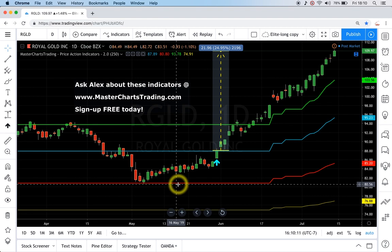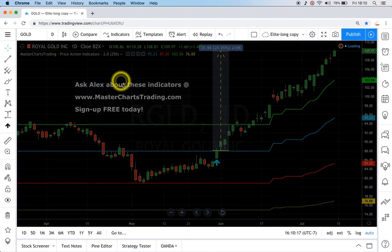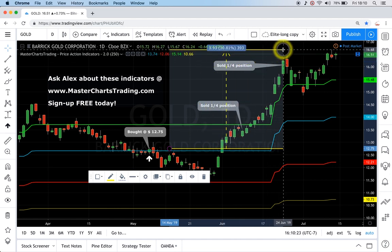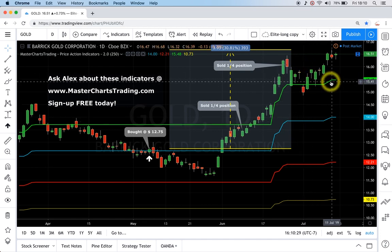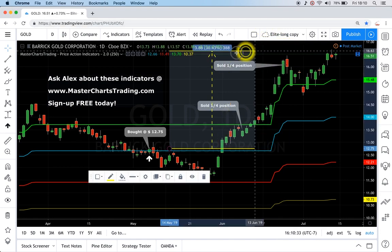I did not open Royal Gold. I did open Barrick Gold, so let me show you that. And there is that breakout, so up 31% or so. I still have a position, half of the position open, holding it for a little while and see what's going to happen.